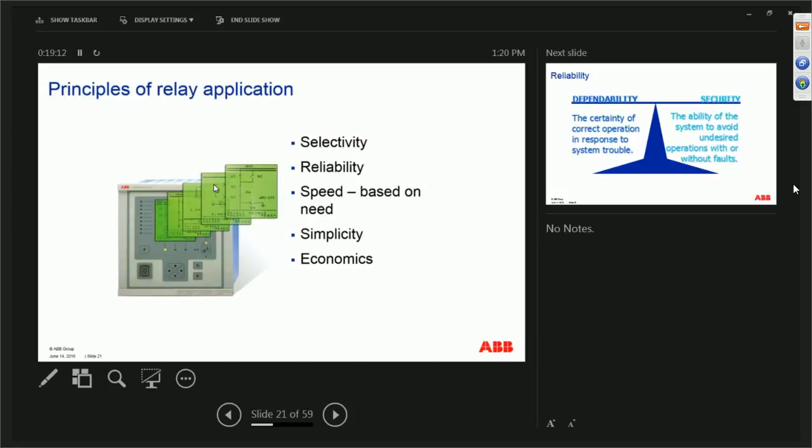So let's go through some principles of relay application. We talk about selectivity, reliability, speed based on the need. You wouldn't necessarily put an overcurrent relay on a transmission line, because we want the relay to trip in a matter of cycles. At the same time, we wouldn't necessarily put a distance relay on a distribution line because we don't need to operate in a cycle or so. For that, we could use the time overcurrent curve for that kind of operation.